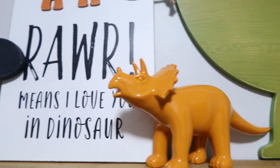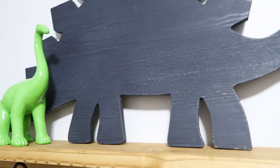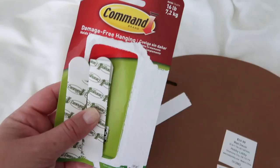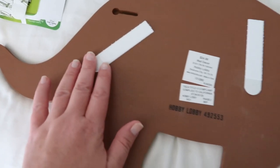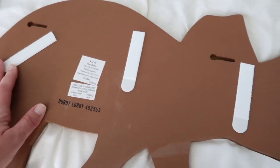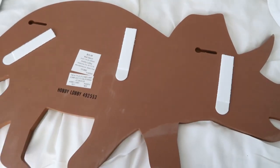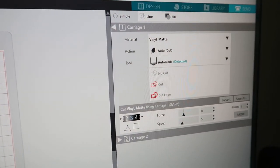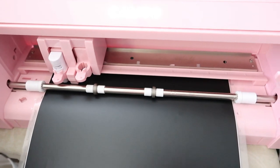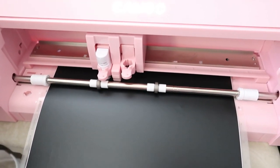So as you can see, I didn't have to put any nails in the wall other than for the shelf, which was my goal. I didn't want to have to hang up any of these wooden pieces. I did have a dinosaur left over, so I'm going to use these command hooks and maybe put his name in vinyl on it and put this above his bed. I think this will be really cute. So we're just going to slap some letters up here from my Silhouette, and hopefully it looks as good as I'm envisioning in my head.